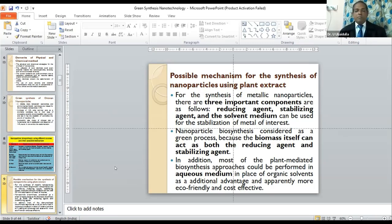In addition, most of the plant-mediated biosynthesis approaches can be performed in aqueous medium. That is very important. When you are using herbal extract, you mainly use aqueous medium, with only a very small quantity of organic solvent. Whereas in the chemical method, you use a maximum amount of toxic chemical solvents. So in place of organic solvents, it is an additional advantage and apparently more eco-friendly and cost-effective, because we are using only aqueous medium and avoiding all the expensive toxic solvents. So this method can also be cost-effective.